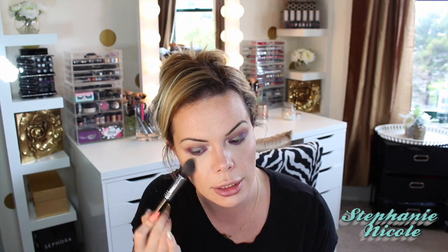If you can see on my hand here, I'm taking that on my Sigma F35 tapered highlight brush. Now you can see it packs on there, and I'm going to go on the top of my cheekbones. I'm going to do this before the blush because I want the blush to look like it's kind of coming out of there. You want to take that back, and don't go too heavy underneath your eye. Sometimes people bring that in and it just starts to look like a disco shiny ball.